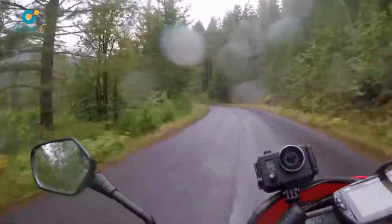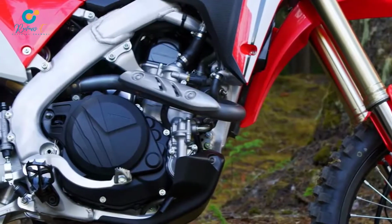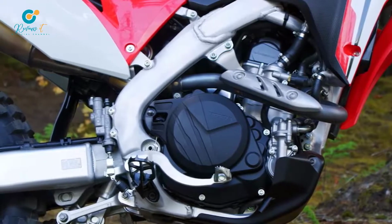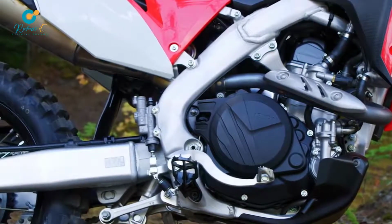And the other thing is too, if you're riding from trailhead to trailhead, you don't need something that's spinning up and giving you crazy vibrations. You have a lot more nice mid-range pull in this.